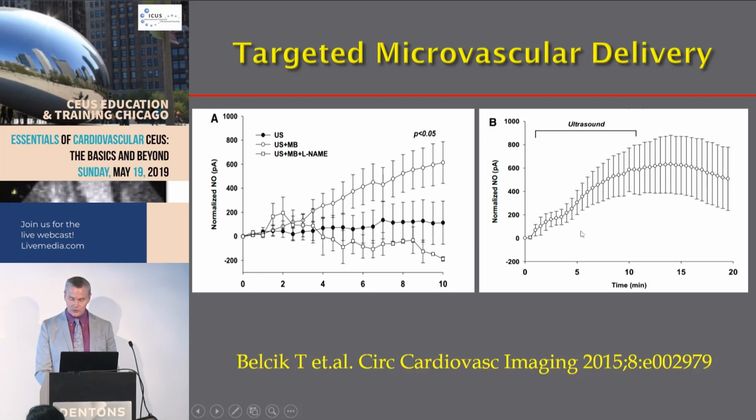This is where they actually measured the nitric oxide release in response to 10 minutes of ultrasound applied here, intermittent high mechanical index impulses applied during a microbubble infusion. And this is a commercially available microbubble, okay? Or actually they might have made one on their site that looked very much like a fluorocarbon-containing microbubble. But look what happened. After 10 minutes of applying this, the nitric oxide level went up, but it stayed up even after they stopped the ultrasound. So they were able to produce a sustained increase in nitric oxide.